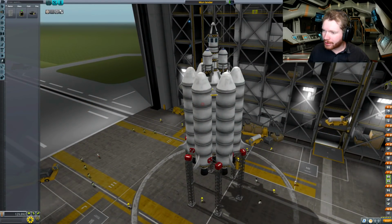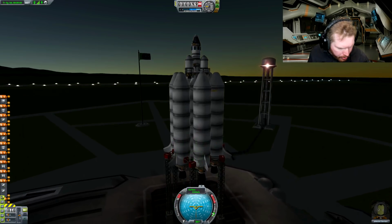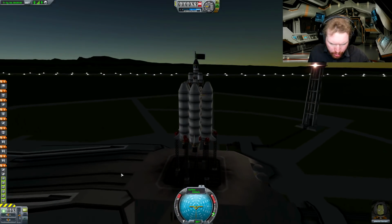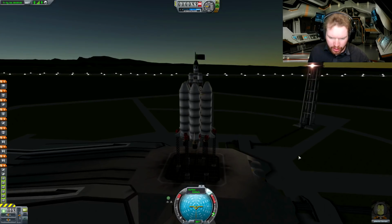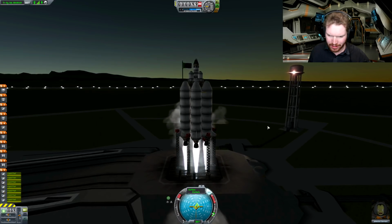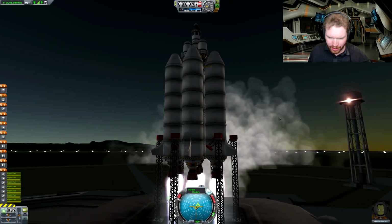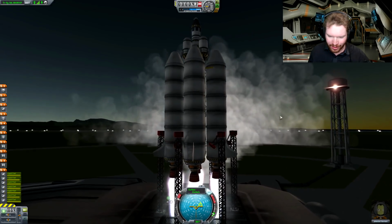So let's take this out, and this is going to be the first. I haven't had this on the launch pad even. Oh, hold on, did I put the launch clamps? I should probably put those in the right group. There we go. SAS on, throttle up, and is it too heavy for the engines? Looks like it's too heavy for the engines.